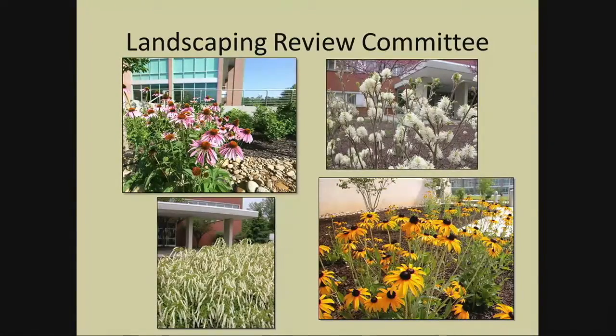These are just some more examples of what we do. The Landscaping Review Committee, there's a couple members here. We're made up of engineers, roads and grounds, ecologists, sustainable campus and water quality folks, and we try to come up with sustainable solutions to campus landscaping.